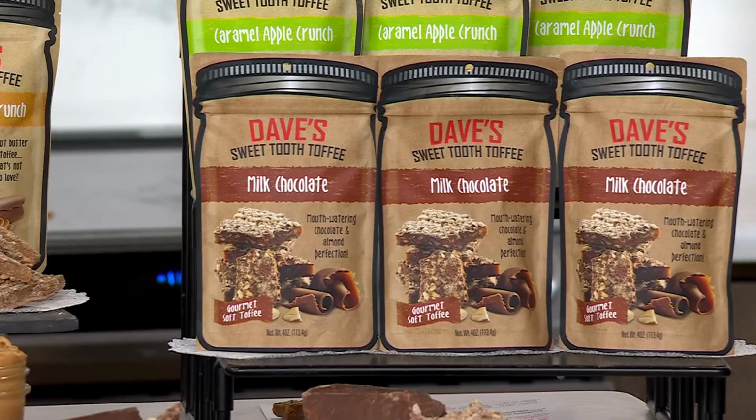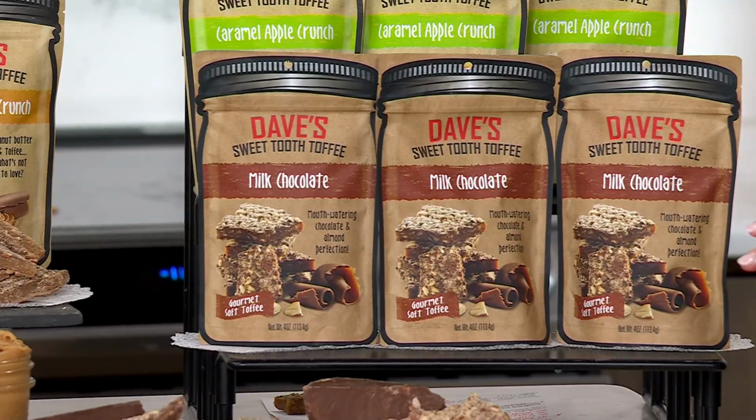But here's what I want you to do. If you've never had this before, get the combo where you get 1 milk chocolate, 1 caramel apple crunch, and 1 peanut butter crunch. If you've had it before and you do have a favorite, then you can go with all 3. I would say if you know how good the caramel apple crunch is, and you know it's not going to be around until maybe fall again, then maybe you want to go with all 3 bags of those.